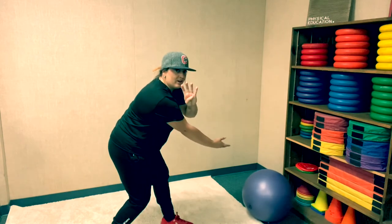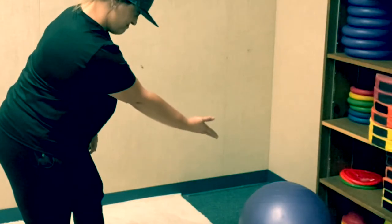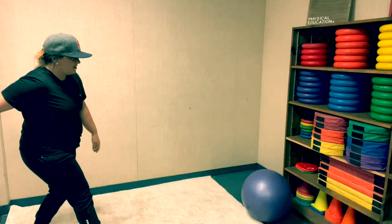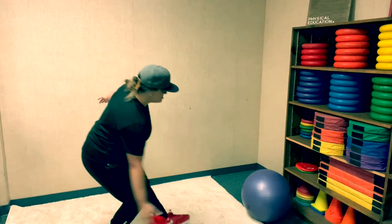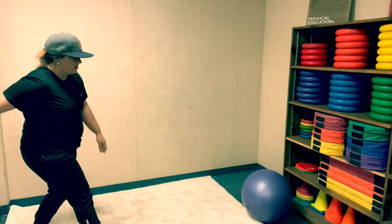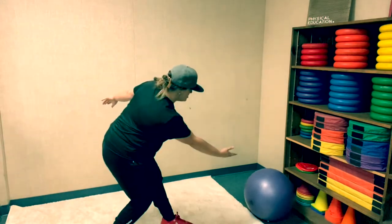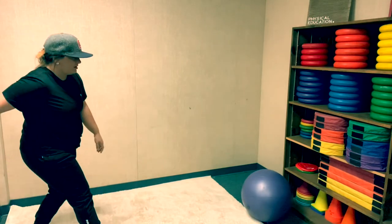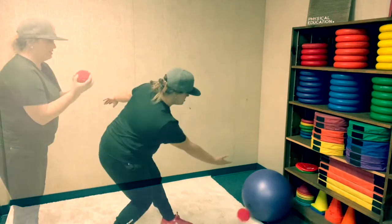Number four, keep your arm in line with the target. Now let's practice step back, step roll together 5 times. Ready? Go. Step back, step roll. Step back, step roll. Step back, step roll. Step back, step roll. Step back, step roll.